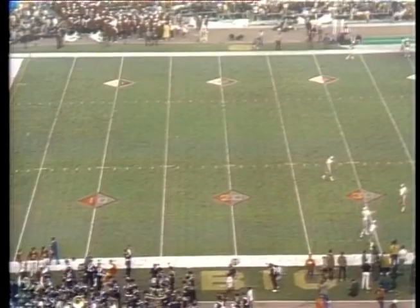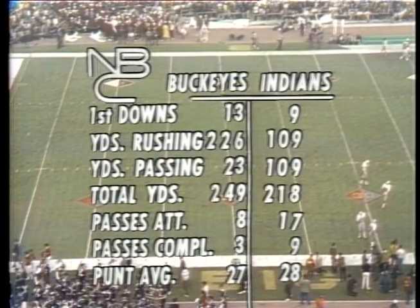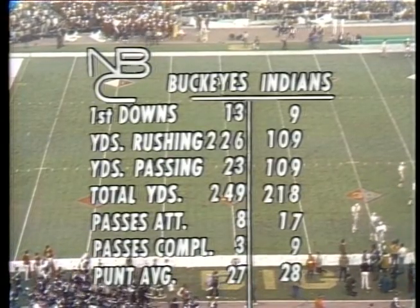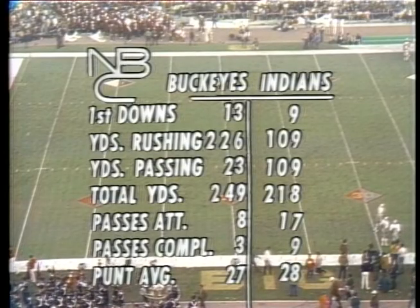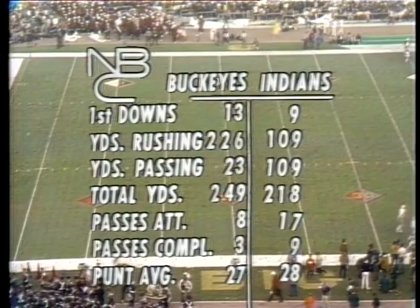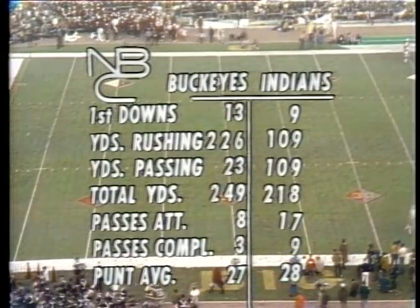Both teams are back on the field. Let's take a look at the stats of the first half. Total yards, Ohio State leading by 31. Ohio State way out in rushing, Stanford far ahead in passing. Kyle Rote will take you down with him.